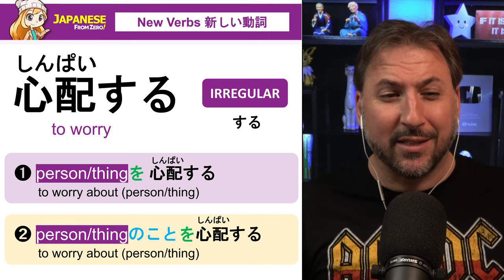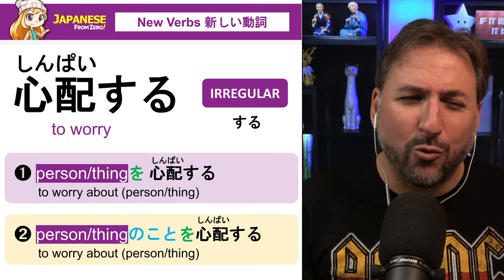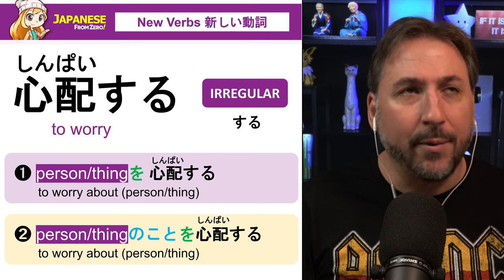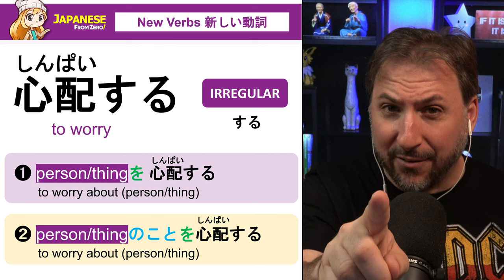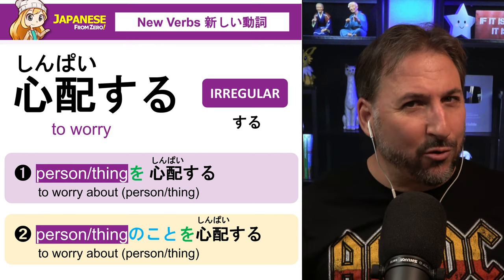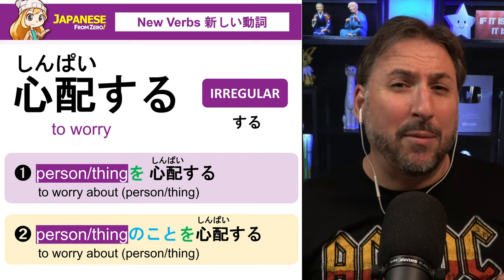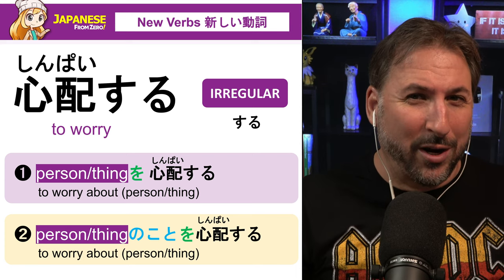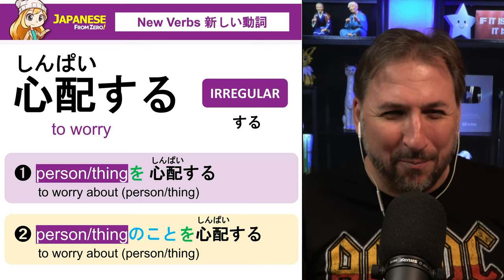In English, it stays the same. Because you don't say to worry a person. Oh, I don't want to worry person. I mean, I guess you could. I don't want to worry George. No, that is different. Worrying George is something we can't do yet. That's shinpai saseru. I don't mean to give that so early, but that means to make someone worry. Causative. We're not there yet. Don't worry about it. Let's move on. I shouldn't have said it.